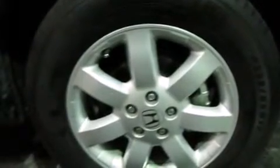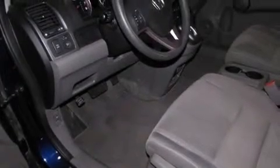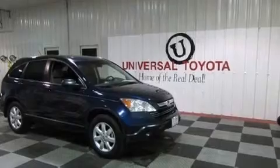tire pressure monitoring system. The following features are also included: air conditioning, a pass-through rear seat, cruise control, a CD player, front multi-stage airbags, latch-ready child seat anchors, rear seat child-proof door locks, full power accessories, a rear window defroster, and an auxiliary power outlet.